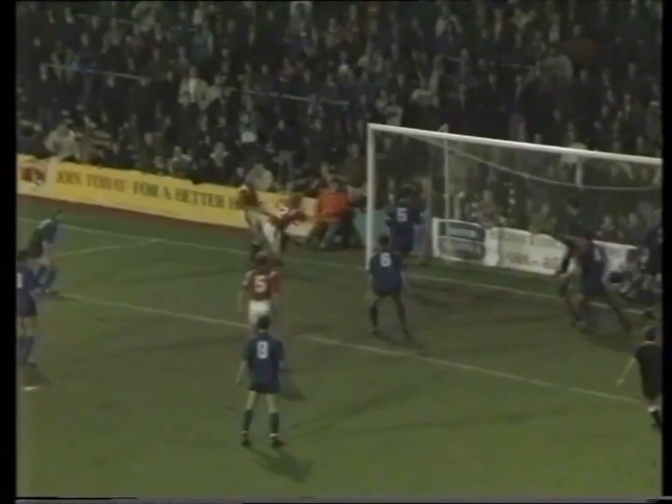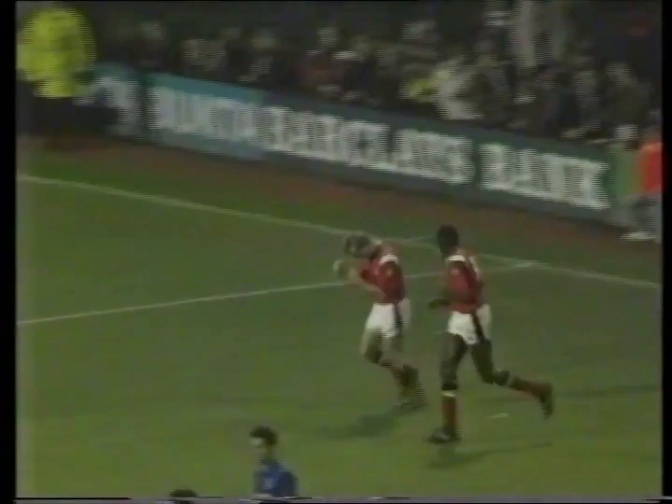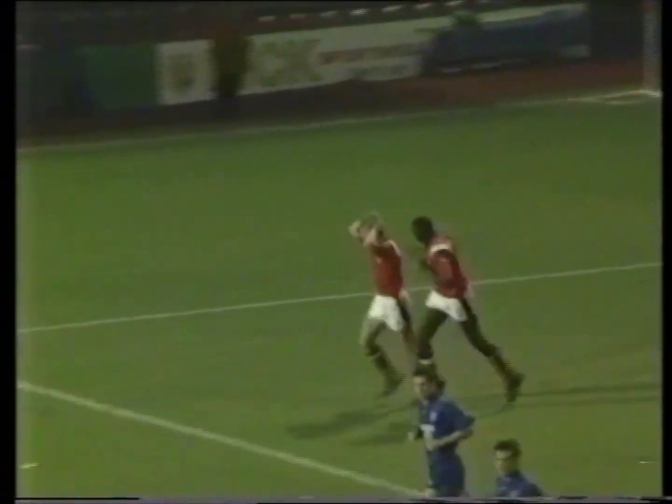Colin Walsh's corner looked as if it was going to dip under the crossbar. It actually hit the woodwork, and it fell straight to Gary Nelson. It was an absolute gift, but it's broken a duck for Nelson, and he's delighted with it.